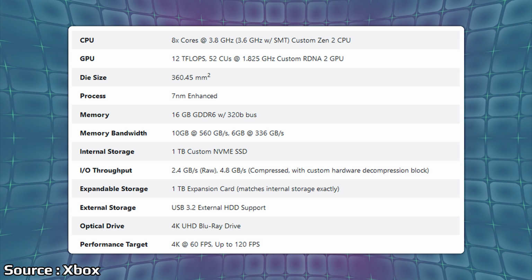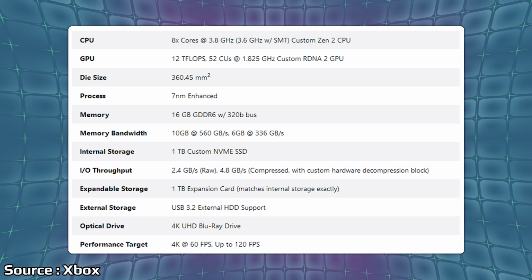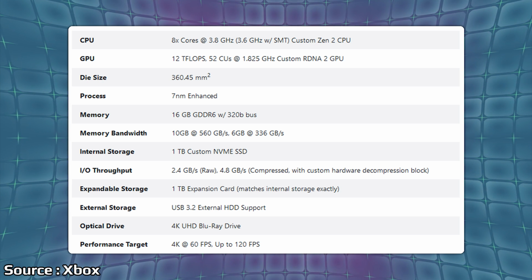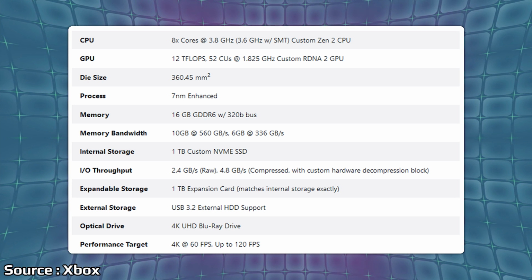That way they get a higher yield out of any of the manufacturing that they do, and that is at 1.825 gigahertz on the RDNA 2 architecture from AMD. Now the RAM's an interesting one. It's using 16 gigabytes of GDDR6, and they are splitting it up.